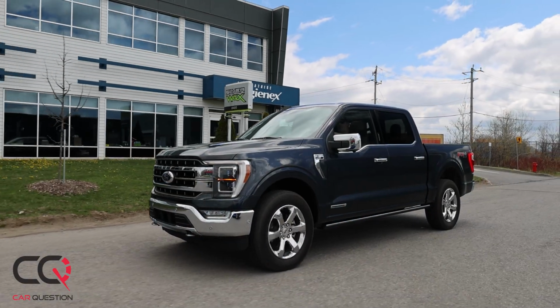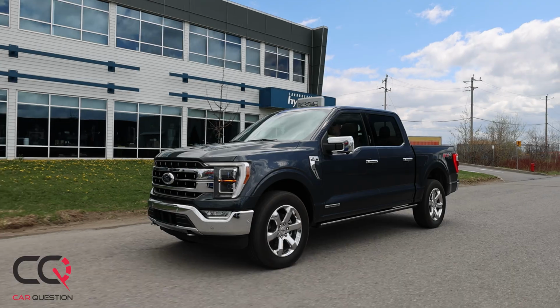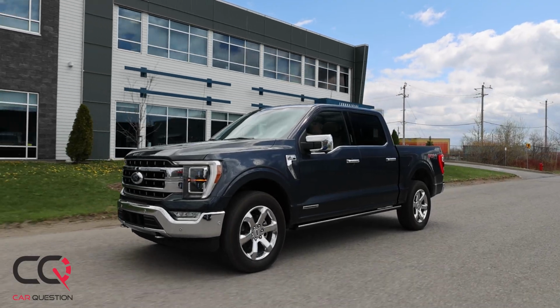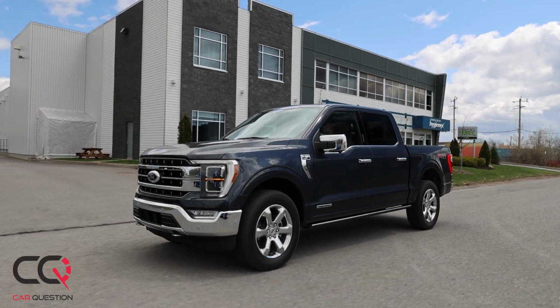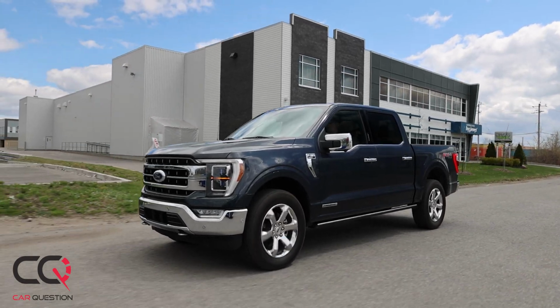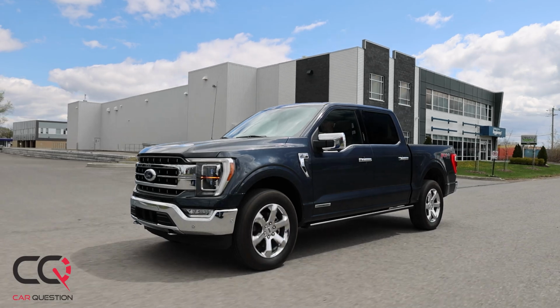Matt is here to test the new Ford F-150. It's the most popular truck, the best seller for many years, and when you look at the redesign you can understand why. And finally Ford has won the hybrid truck race because you can drive a Ford PowerBoost, the first hybrid truck that you can get right now on the market.